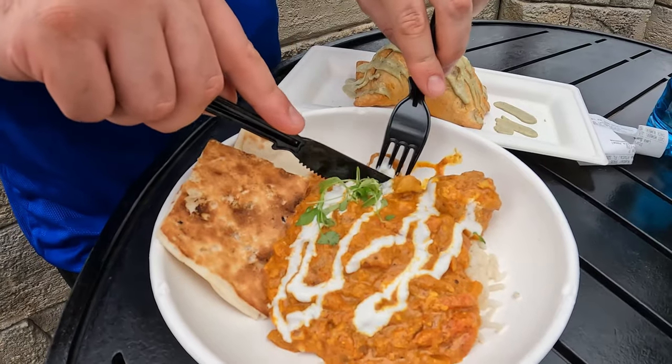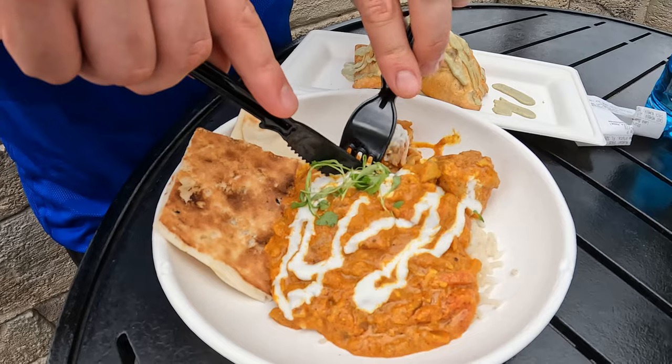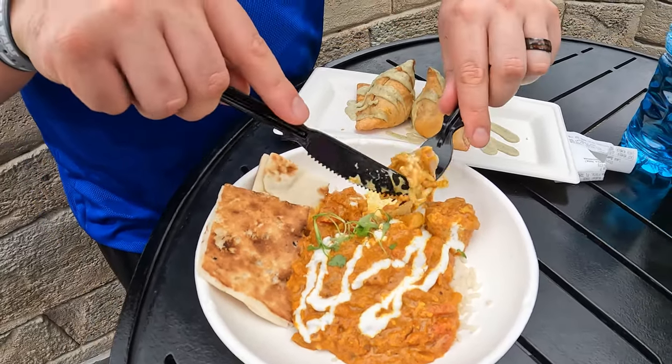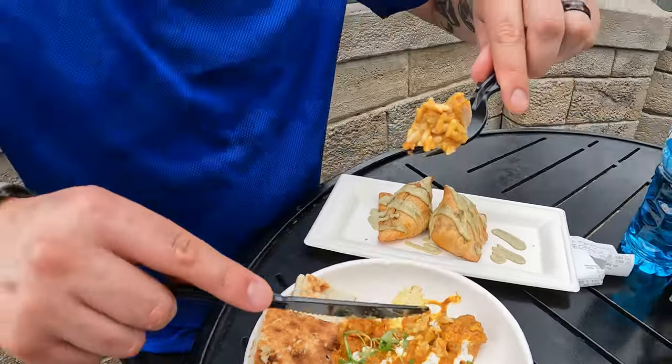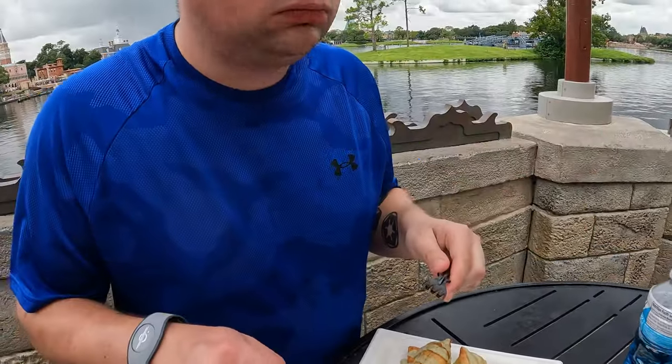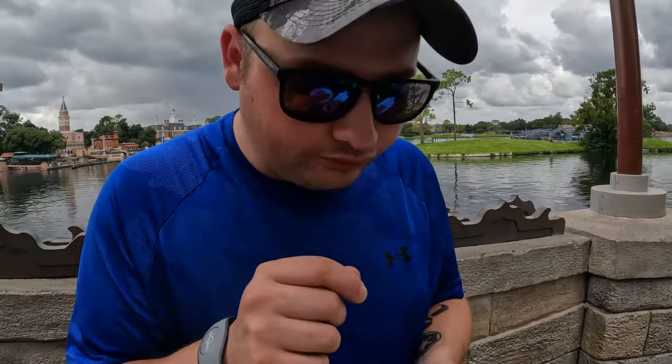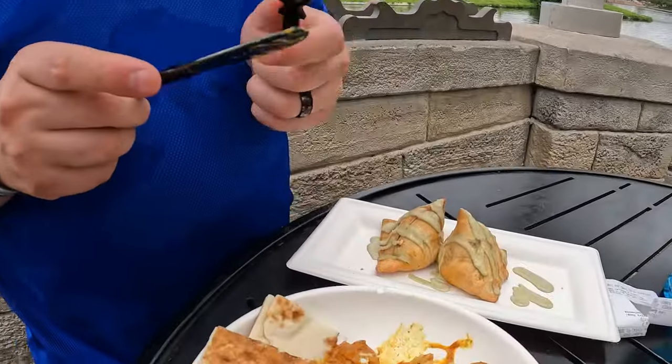Oh, it's tender chicken. It just fell apart. Do you think it's the same spiciness as last year? Looks it. Is it spicy? Not too bad. Is it not? Well, they might have toned it down from last year. It's really nice. I'm a big fan of that.